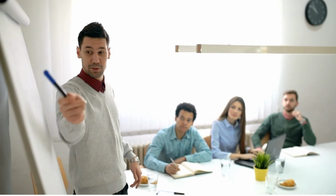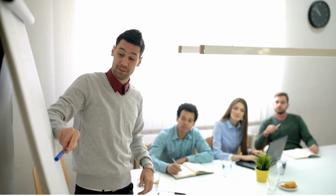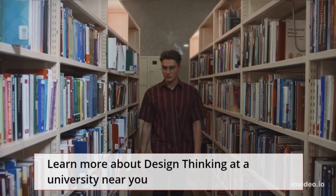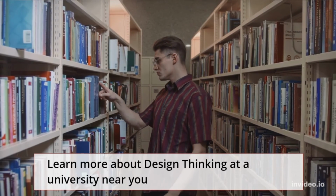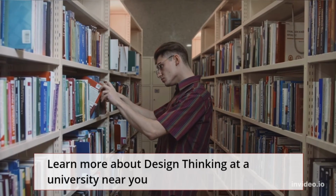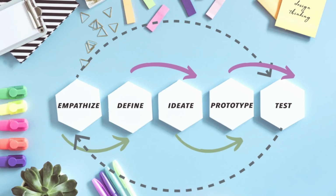To take advantage of design thinking, get started by asking yourself how you can apply it in your discipline. With a little research and practice, you can start to apply these principles in your current work or project. Lastly, if you're interested in learning design thinking as an academic discipline, be sure to check out some of the universities and polytechnics near you that offer design thinking related courses or programs to help you gain an edge in your discipline and boost your career.